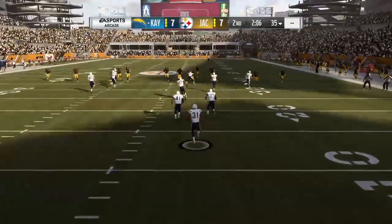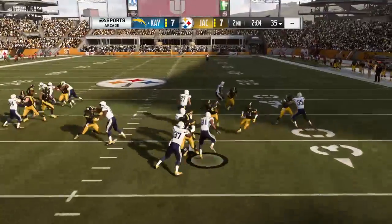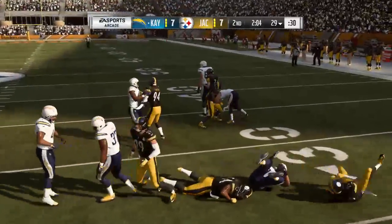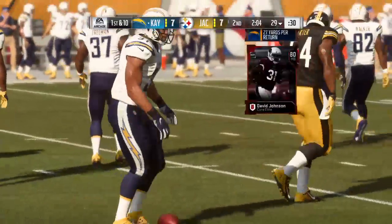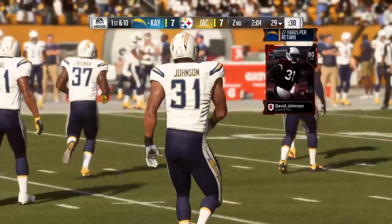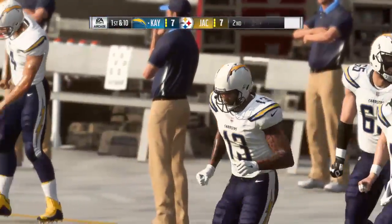Now here's Johnson. And a good return as he'll be stopped just shy of the 30-yard line. Out come the Chargers.